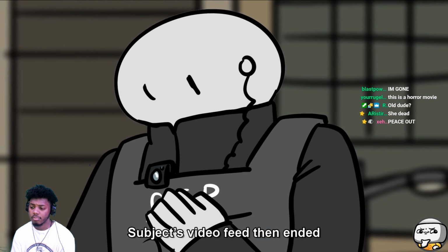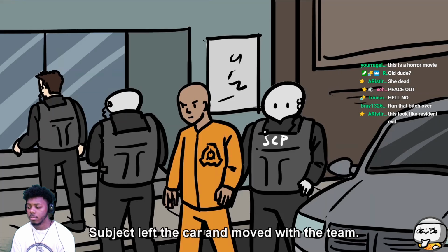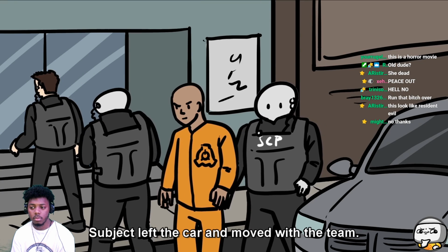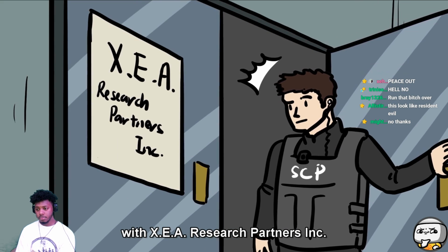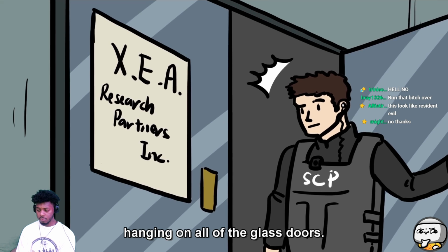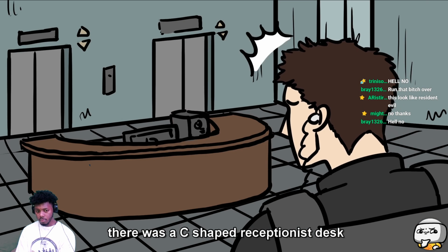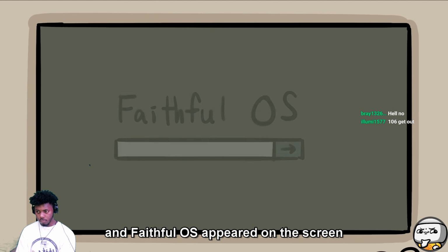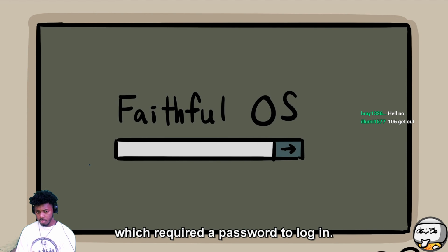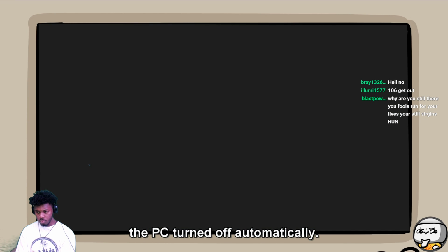Subject's video feed then ended and was replaced by a wireless camera used by the escort team. Subject left the car and moved with the team. They then entered a building with XEA Research Partners Incorporated hanging on all of the glass doors. In the lobby, there was a C-shaped receptionist desk with a PC terminal on the desk. The team approached and examined the PC, and Faithful OS appeared on the screen, which required a password to log in. After one failed attempt, the PC turned off automatically.